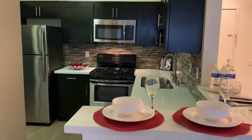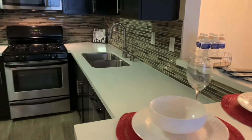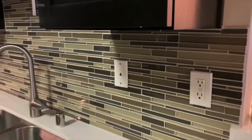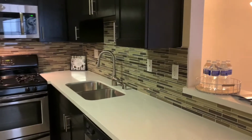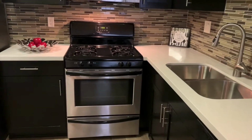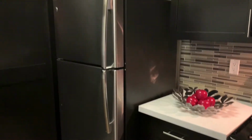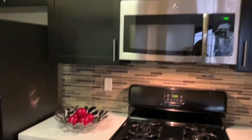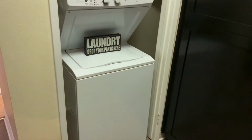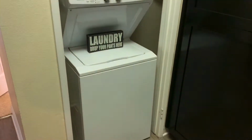We got the beautiful brand new cabinetry, and then the white quartz countertops, and then also this beautiful backsplash, which is my favorite. What I love about our community is that all of the appliances are included. So we have a stainless steel dishwasher, a gas stove, built-in microwave, your refrigerator that does have a built-in ice maker, and then you have all of this awesome cabinet space as well. Also, all of our apartment homes happen to have a stacked washer and dryer, which is extremely rare to find in the LA area, but our community has them.